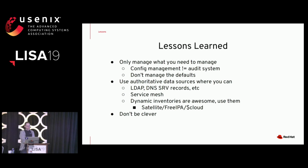So for lessons learned, right, only manage what you need to manage. I know that seems obvious, but don't try to use your configuration management system as an auditing system. There are other tools for that. If you need to know when a file changed and at what time, use AIDE, use Tripwire, something like that. Don't try to overload your configuration management system.